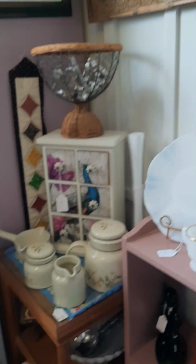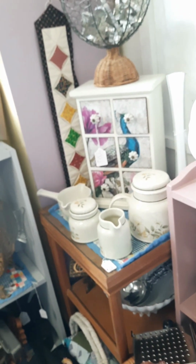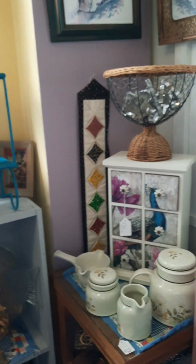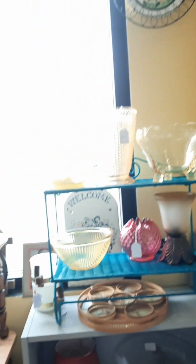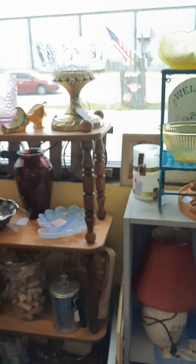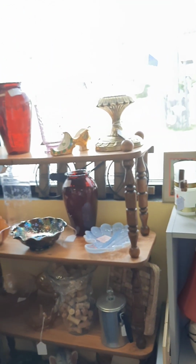Okay. I have a thing about little small drawers. That one's pretty. It's got a peacock on it. Again, we can look out the window. Oh, and by the way, you see the flag out there? No, it's hard to see. If you see the flag waving, we're open.